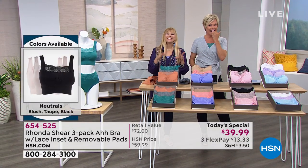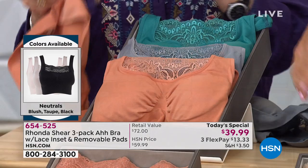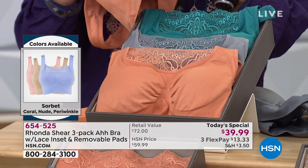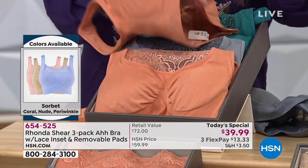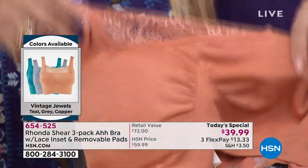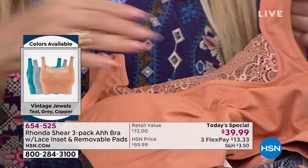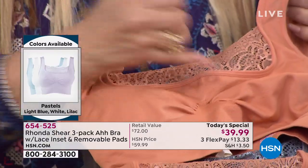What's really great about this too is that we use the most beautiful yarns. These are knitted bras. We use what's called nylon 66. What does that mean to you? Well, when you rub your hand over it, it's like silk. You'll see seamless bras in the marketplace now, but they usually cost, for one, the price of all three. And when you rub your hand on them, a lot of times it catches.